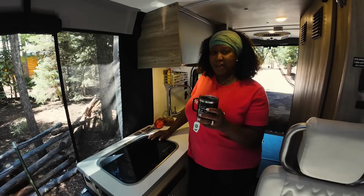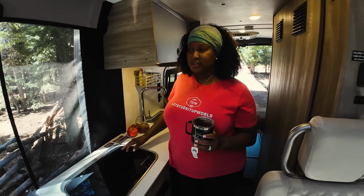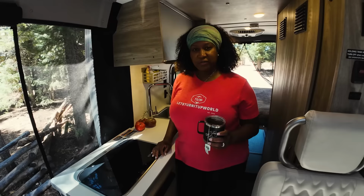I am such a big fan of herbal eucalyptus and mint tea. It's just that smell and that feeling all at once just makes you feel good inside.